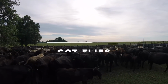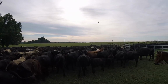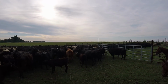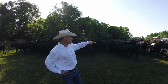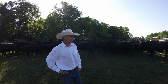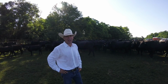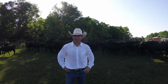Boy, it's hot. It's hotter than 2 rats fighting in a wool sock. I don't know if you can see the flies swarming on these cows' backs, but there's just millions of them. This is a great time of year for growing grass and growing calves, but it's a bad time of year for the heat and the flies. We're going to try to treat these cattle a little today and knock these flies down a little.